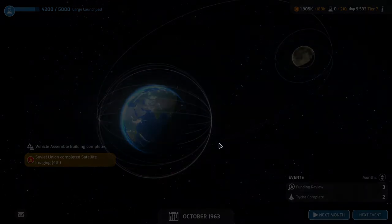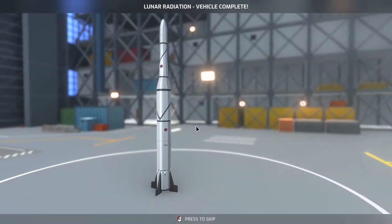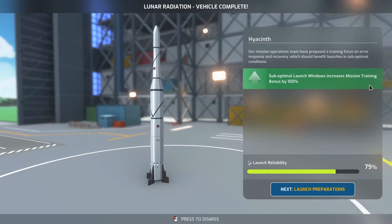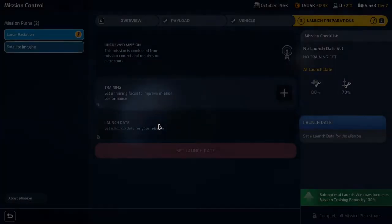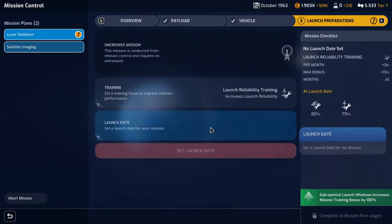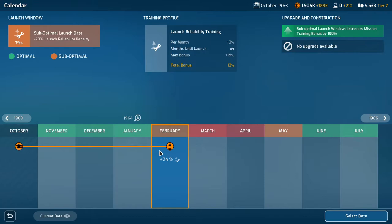And we are going to complete satellite imaging last, but I don't care when we complete that, or where we come in the order of completing that. Suboptimal launch windows increase mission training bonus by 100%. Okay. Lunar radiation vehicle complete. We'll do launch reliability training. And then we'll select launch date. So plus 24% here. I think that's worth it.